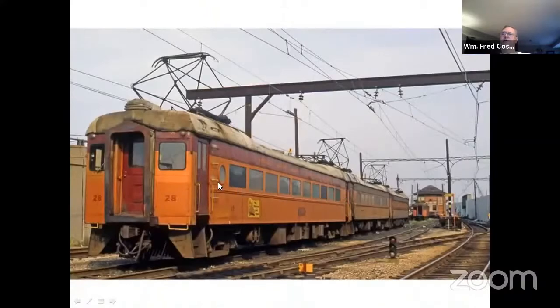And this is a good shot of a car that's been stretched with the sealed windows and air conditioning, along with this car. And the last car here is without the air conditioning. Virtually all of the motorized cars that were lengthened ended up having the air conditioning put in, except for one car. That was number 22, and it was highly recognizable because it had the picture window frame on it, but it had the paired windows still being used on it.